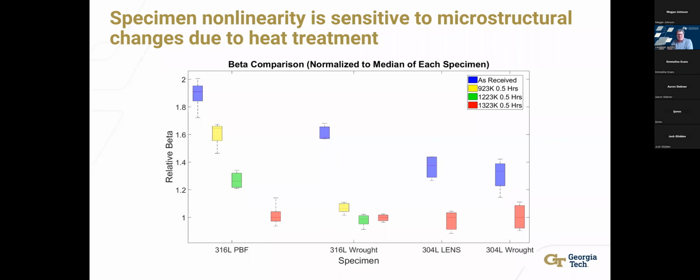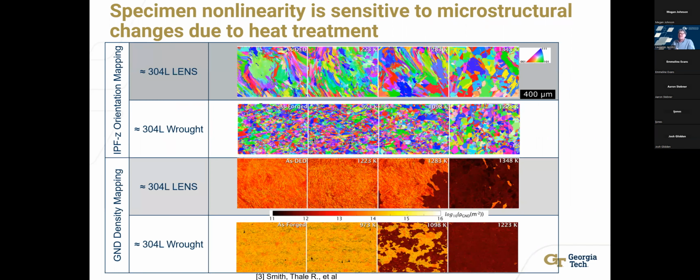And so this is the sensitivity question. We're asking, is the parameter we're using sensitive to the thing we want? And in this case, yes. And then here we needed some kind of complementary technique. In this case, that complementary technique was an advanced density mapping. It's EBSD. It's an expensive technique. It's done on the surface with a lot of prep.